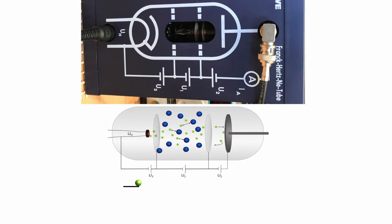They are drawn to a grid anode by the low voltage U3 equals 3 volts, and from there accelerated to a second grid anode by the acceleration voltage U1 equals 99.9 volts. In the process, they are given the energy E equals e times U1, where e is the electron charge. Between the two grid anodes, the electrons pass through a neon gas and collide with some neon atoms.